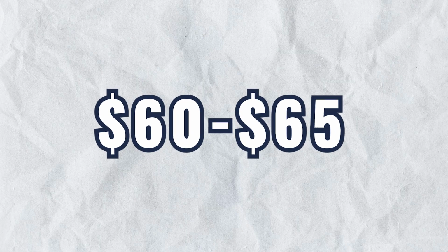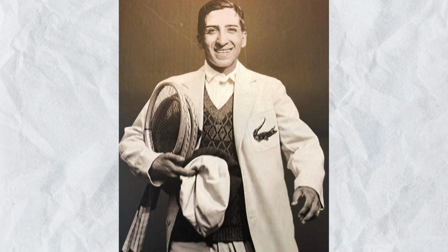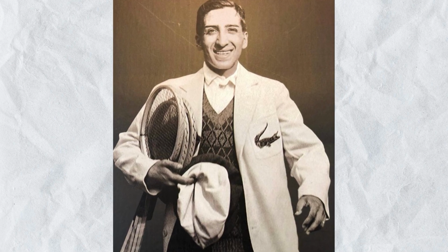Next up, coming in at about $60, $65, we have Lacoste. And you're probably familiar with this French brand. You got the crocodile. In case you don't know, in the 1920s the founder, René Lacoste, was an avid tennis player, and they're really known for their polos, but their t-shirts are nice, very similar to the polos. Some people may argue they're overpriced, but the cotton is really soft, and a lot of people just swear by the fit.